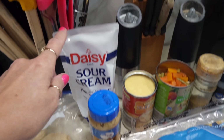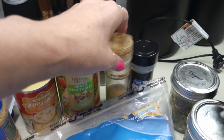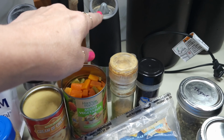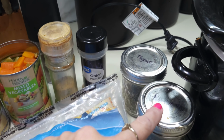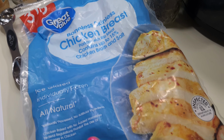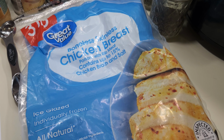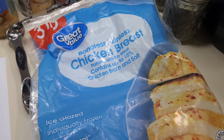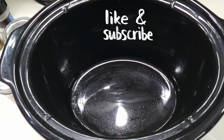I got some minced garlic, sour cream, can of cream of chicken soup, a can of mixed vegetables. I've got my chicken spice, salt and pepper, onion powder, thyme, rosemary, and 2 big old frozen chicken breasts. So let's go ahead and get all of this into our little crock pot. The first thing we're going to add in is, of course, the chicken breasts. They go in the very bottom.